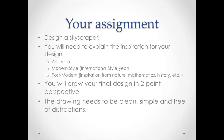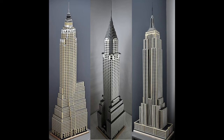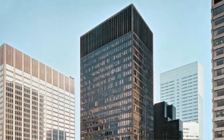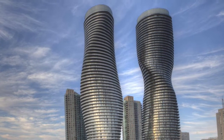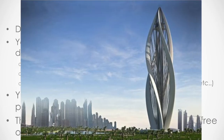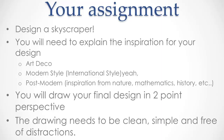All right, so your assignment: you're going to design a skyscraper. You will need to explain the inspiration for your design. It can be either Art Deco, modern style, or international style, so simple and clean. Or you can go with postmodern, so that is inspiration from nature, mathematics, history. So if you want to design one that's based off of a plant or an animal or a spaceship, or anything else, that would probably be postmodern style.